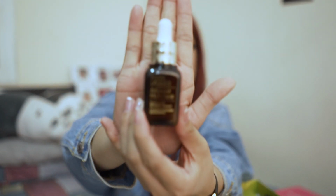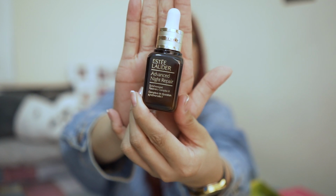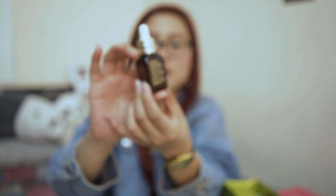And last but not the least, which is one of my favorite among all this stuff is this one. This Estee Lauder. Still having problems pronouncing this one. So this is the Estee Lauder Advanced Night Repair Serum. So I've checked how much is this, guys. You won't believe it, but this costs 252 dirhams. So see, this alone is already 250 dirhams.